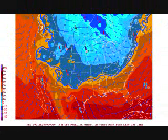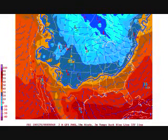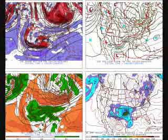If I take a look at the surface temperatures, you can see that it's colder with the surface temperatures through Oklahoma and Arkansas. And so likely going to see still from Little Rock to Fayetteville and into Tulsa, frozen precipitation in the form of likely freezing rain or sleet. Further to the north and to the west, it'll be some very heavy snowfall that will be coming down. We'll take a look at the Canadian model. Again, a very similar depiction.